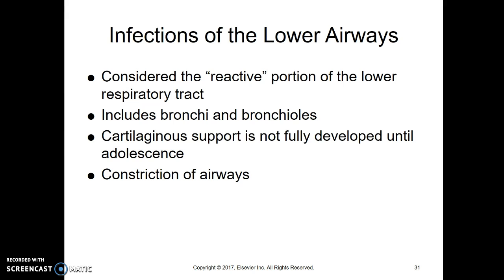So moving on down to the lower airways, this is called the reactive part of the airway. If you see a child who's diagnosed with reactive airway disease, it means it's down in the lower airways. That's really our name for asthma when we don't want to use the term asthma. Asthma is considered a chronic disease, and we don't want to label somebody as asthmatic unless they've had several bouts of it, and now we say, yes, this is a chronic thing that we need to be monitoring. So if you see reactive airway disease, that's asthma-like, but we don't want to call them an asthmatic yet. So it's down in the bronchi and the bronchioles.